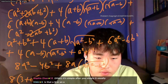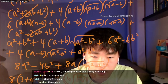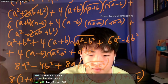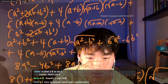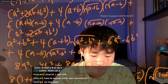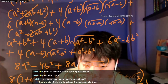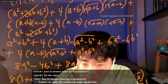8 times 3 plus square root of 12 squared minus 4 times the fourth root of 1728 squared, plus 8 times 3 plus square root of 12 times the square root of 3 plus root 12 squared minus the square root of 1728. I'm going to write this at the bottom because it's getting too big.